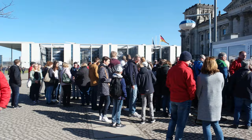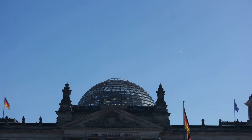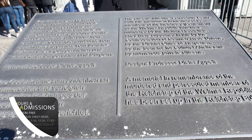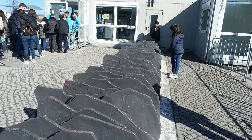So there are two ways of seeing inside the Bundestag. First is by guided tour. You need at least 4 to 6 weeks reservation in advance. The second way is a little bit easier. If you want to see the dome, you can go across, get the tickets, but get them at least 24 hours in advance to guarantee your admission, because same-day tickets are almost not possible. And by the way, bring your passport. The security is tight here. They won't allow you in without it.